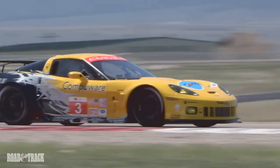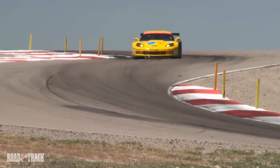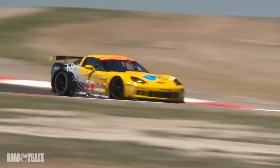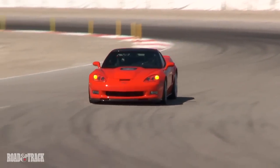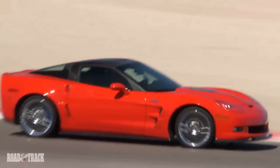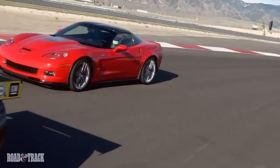The Danish driving hero, Jan Magnussen, was a Team Corvette member chosen to represent at our road versus track comparison. He's been racing with the team for 6 years and knows a thing or two about driving a Corvette fast, not to mention his experience in F1 and NASCAR. This is his take on how the two compare.